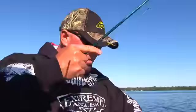But you can't beat small grubs, but it's just matching the hatch. What I mean by that is not just the bait choices, but the color, depending on the color of the water. Here it's relatively clear. I can probably see down 4 or 5 feet. So the weeds grow up high. I want to take advantage of those fish cruising the weed lines.